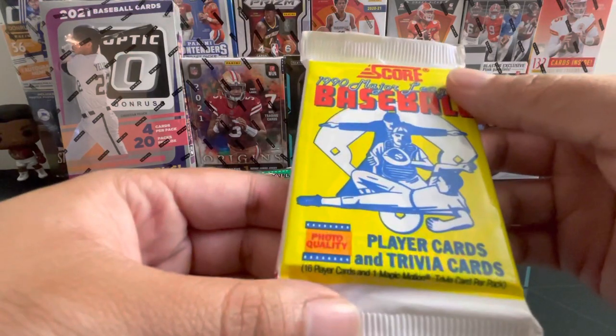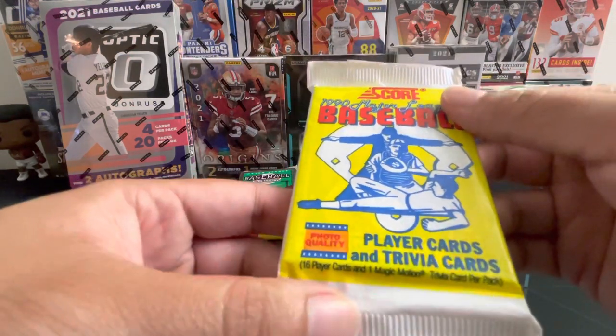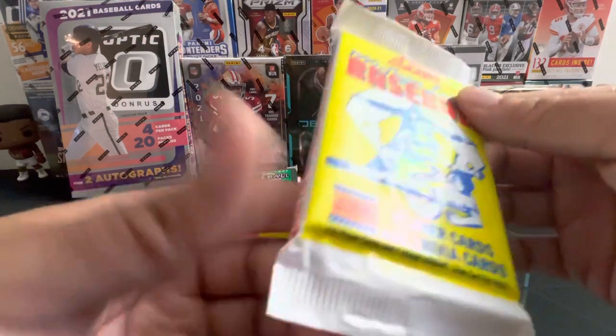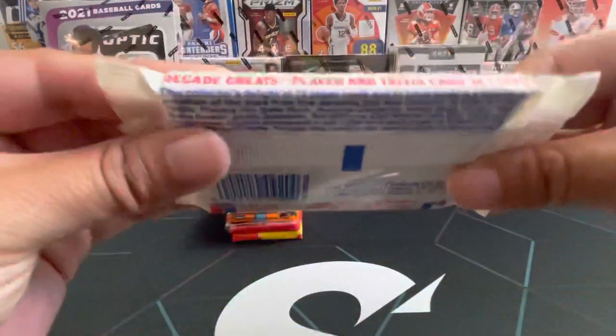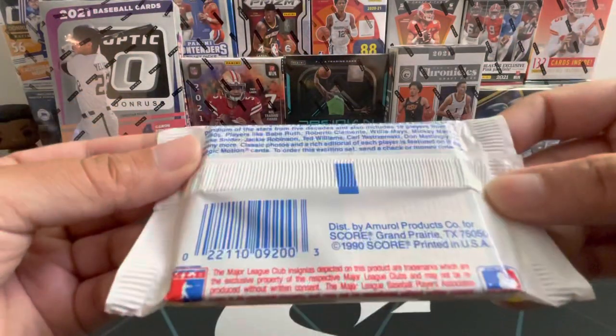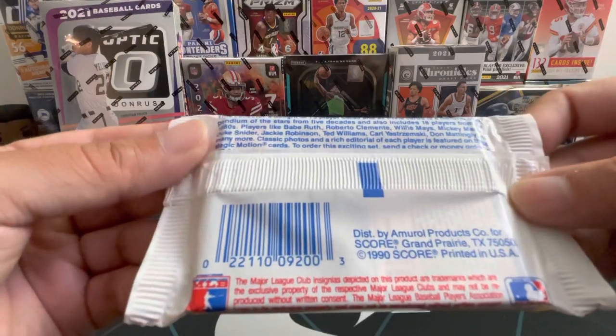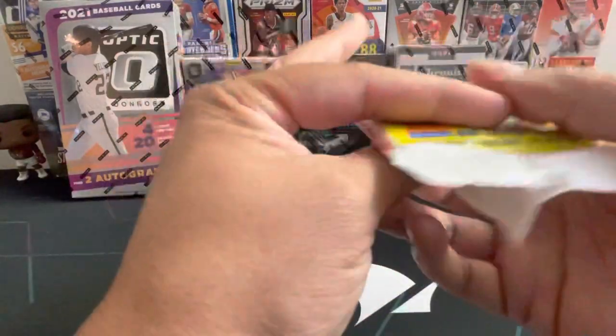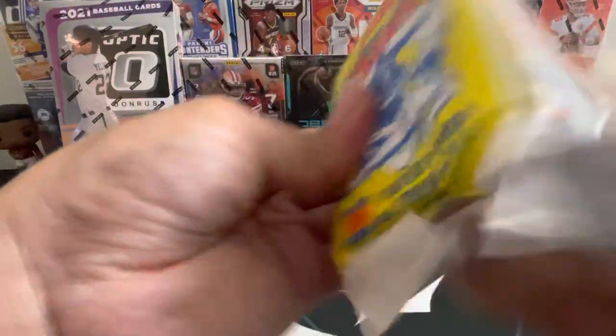And photo quality, player cards, and trivia cards. 16 player cards and one Magic Motion trivia card per pack. Okay, that's pretty cool. Oh, there goes the back of the pack. Anybody interested? I see Roberto Clemente right on there. I'll take one of his cards, but here we go. Let's get into it.